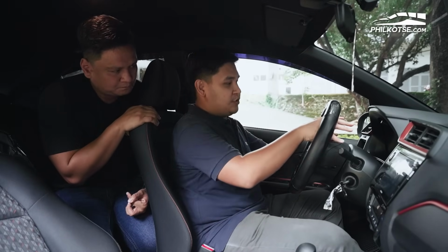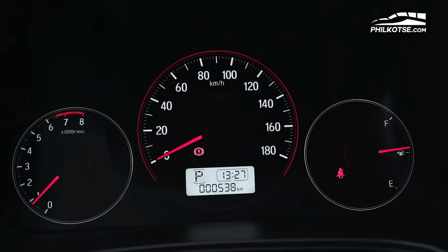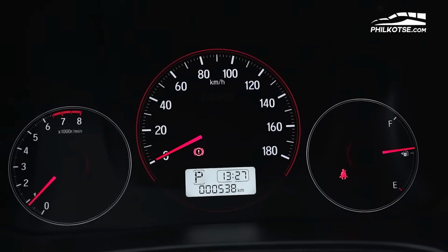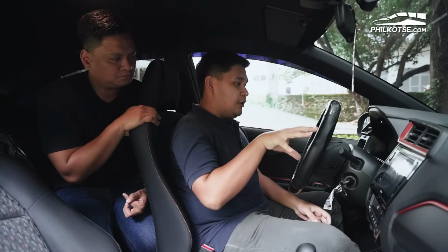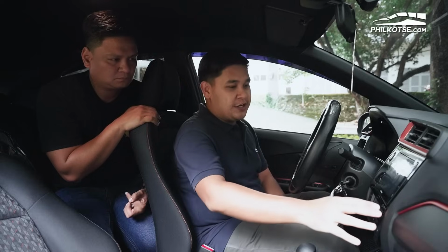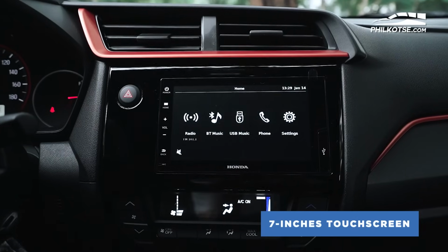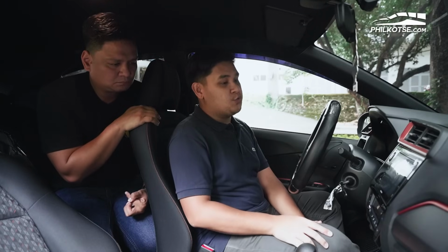Tapos pag dito tingin mo sa harap, makikita mo yung cluster mo, it's the usual na may tachometer, speedometer, tapos yung sa speedometer within doon, may digital trip computer. And then nakahiwalay yung fuel gauge mo. Then pagdating mo dito sa gitna, meron siyang 7-inch touchscreen na mas malaki ng slight compared dun sa 6.2 na nakakabit doon sa Suzuki Celerio.